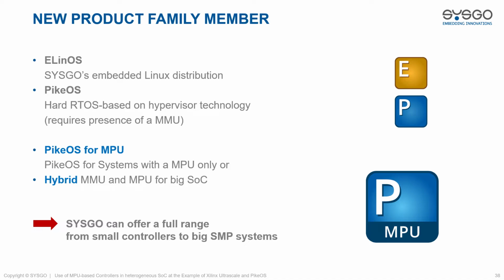Today we also have an announcement to make. So we have ELinOS, our Linux distribution. We have PikeOS, or called PikeOS Classic from now on, for bigger systems with an MMU. And now, this is a new product announcement, we have PikeOS for MPU, which is the full PikeOS API for controllers that do not have a memory management unit.